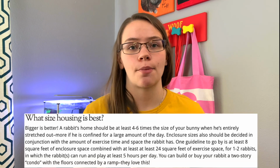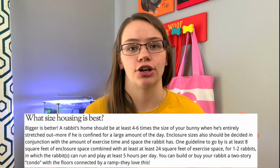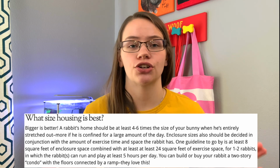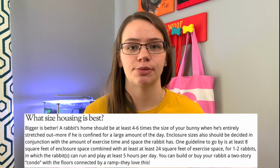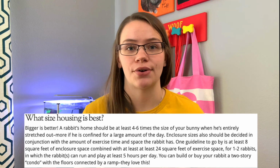Alright, now that we just got the indoor thing out of the way, let's talk about sizing. So I'm getting my base requirements from the House Rabbit Society. They recommend at least 8 square feet of space inside their enclosure, and if you have that size enclosure, they also recommend at least 24 square feet of outside exercise space where they get at least 5 hours of time to just roam around and exercise.